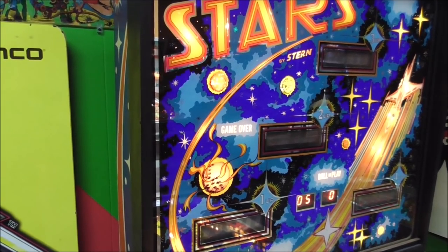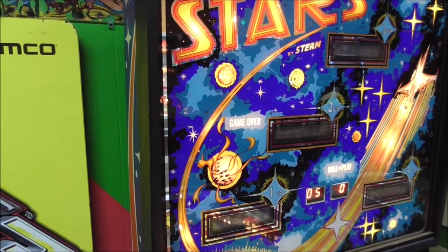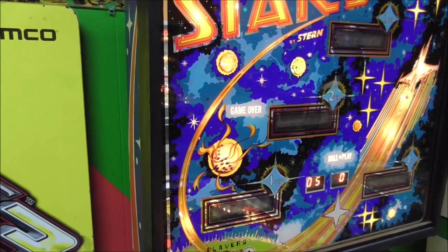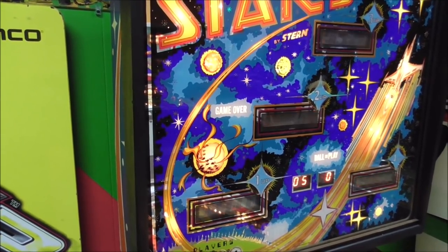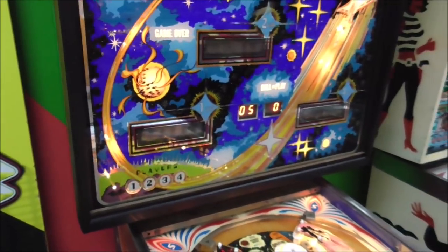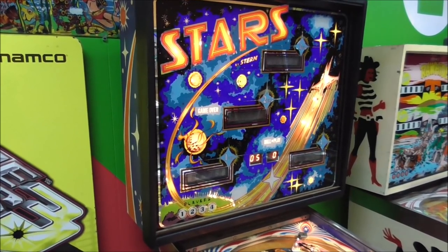3, 4, I guess the white is the ink too. 3 blues, 4 black, 5 yellow, 6 orange, 7 red, 8 the mirror, 9 white, 10 whatever that is. That's also around the score windows. So it's 10 colors. Very good looking game though. I'll show it again here in a minute with the lights out.